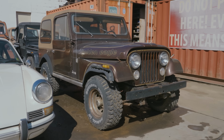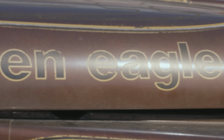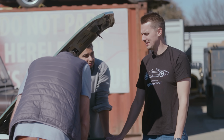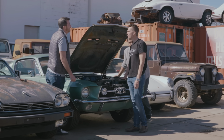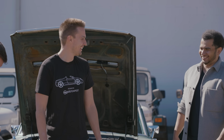You think this is faster than my 308? Yes. If we pushed it, it would be. 289? Is it Highland Green? I think it might be. It's a T5, not a real Mustang. It was delivered to South Vietnam. Really? Yeah, it says right here on the edge. Well, no wonder why I like it so much.